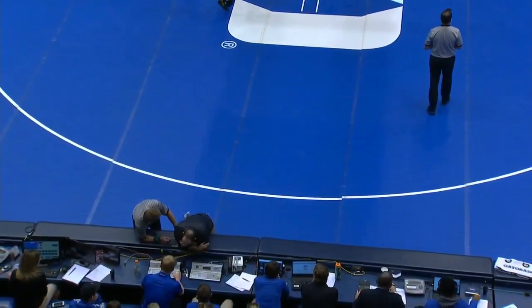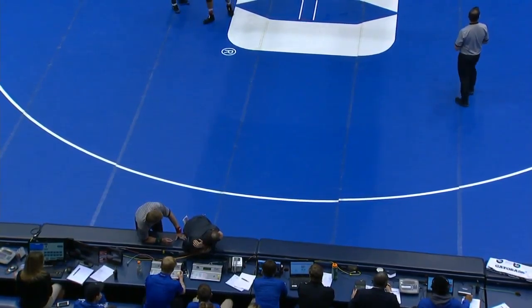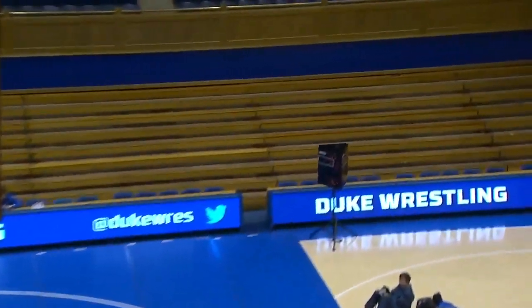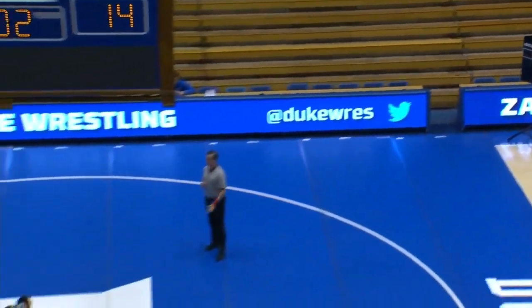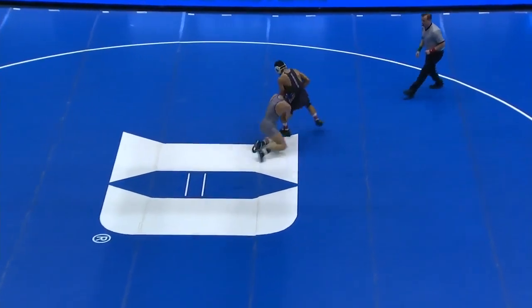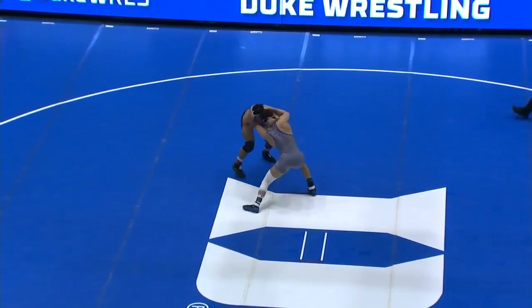Looks like another error there with the time. Verrett right now has, looks to be, a minute 30 of riding time. So Zach's trying to get that down below 1 minute to take that 1 point away. Verrett back quick to his feet, gets that 1 point escape here. He leads 5-2.